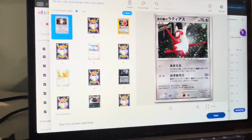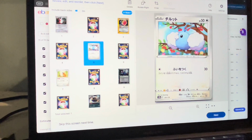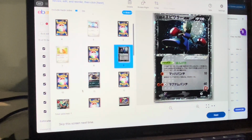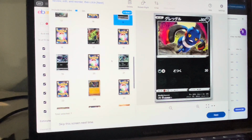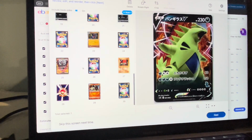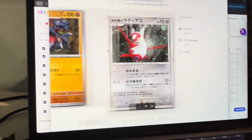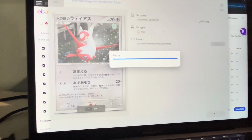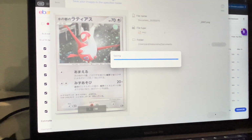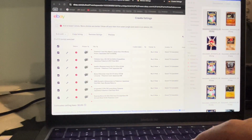And it's very quick and easy, and as you can see right here, it gives a lot of high quality images, and you can see the holo very well. Like this Latias card, you got the Clefable. The reverse holos it does not take good pictures with, and typically I would take those pictures on my phone because it just shows the holo better. But for the sake of this video, I wanted to scan them just so you could see how quick and easy it is. And then I save the images, and this part right here is a game changer because it saves so much time.